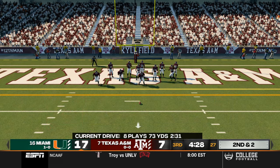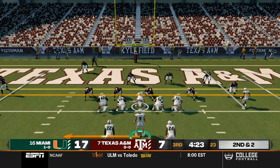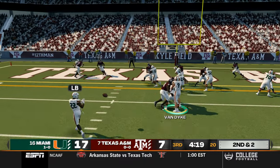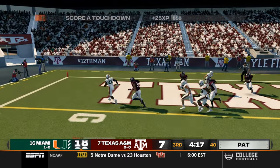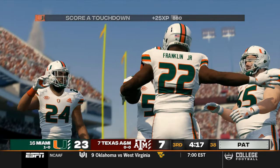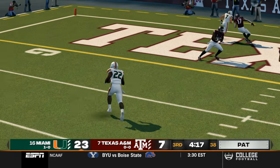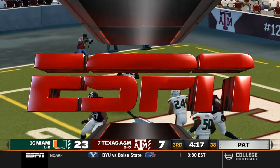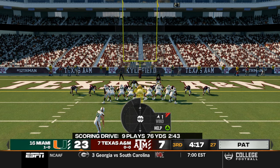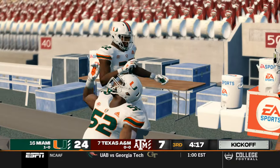This is the 9th play of this drive. Pitches back. Touchdown, Miami. So the halfback took it in for 6. Simple play call there by the offensive coordinator. Just give it to the back and let him find his way into the end zone. And he converts the extra point.